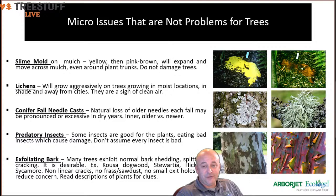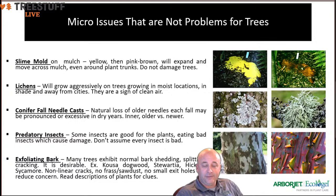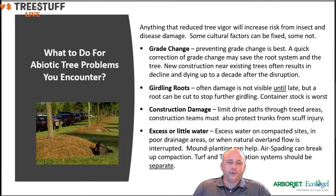Looking at exfoliating bark, paper bark maple, crepe myrtles for people that are in the South or even up here in the Mid-Atlantic where I'm at. So these are all things that we can look at descriptions. We can Google and determine some of this stuff. And we'll talk about some apps coming up that are out there. But what can we do for some of these tree problems that you encounter?